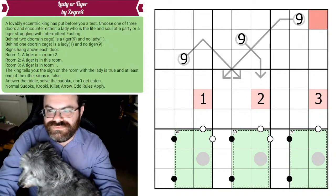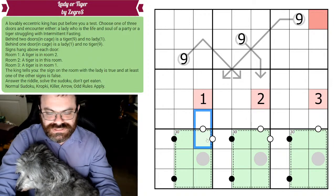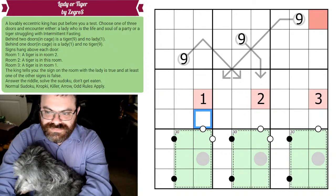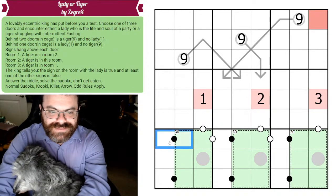Also, I'll go over the regular rules. So we have normal Sudoku rules. We have standard Kropki. So digits separated by a white dot are consecutive. So if I put, say, a 4 here, I need a 5 or a 3 here, so that these 2 digits are consecutive.